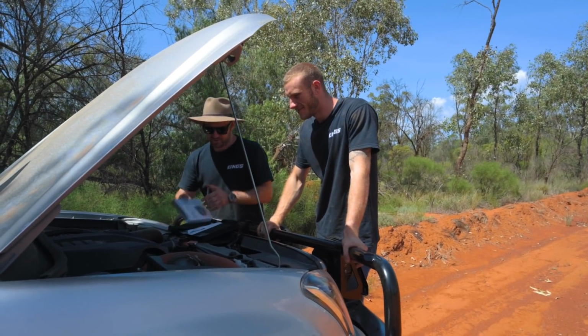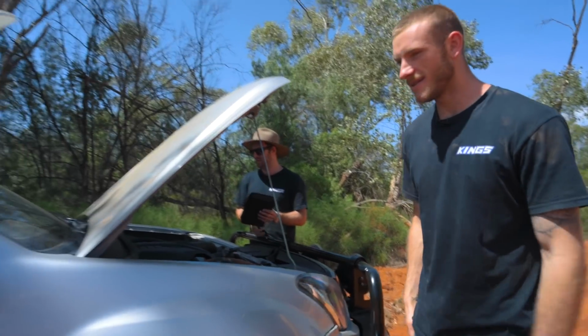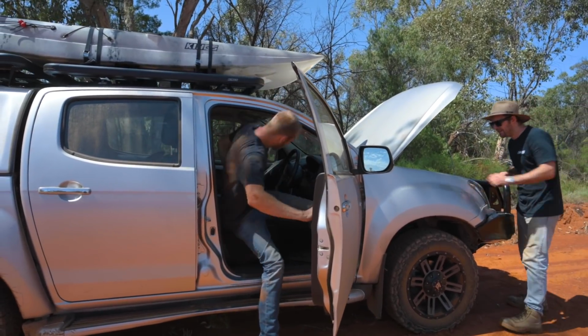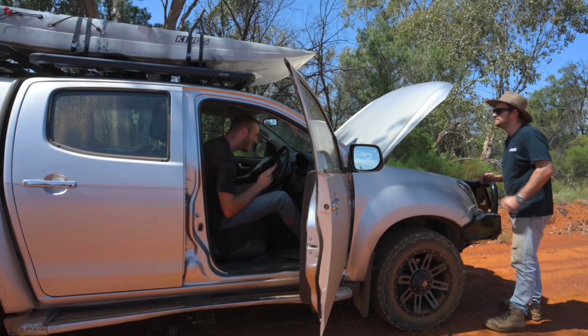Throughout the trip, Mitch and I have been switching from two-wheel drive to four-wheel drive on the fly as we come on and off the dirt. Seconds ago when I tried to do it, it wouldn't shift and we got a whole bunch of error lights. So basically we're not getting drive to the front diff at this point. I hope it's just a sensor, because otherwise it's a bit sketchy when we're this far out in the sticks.